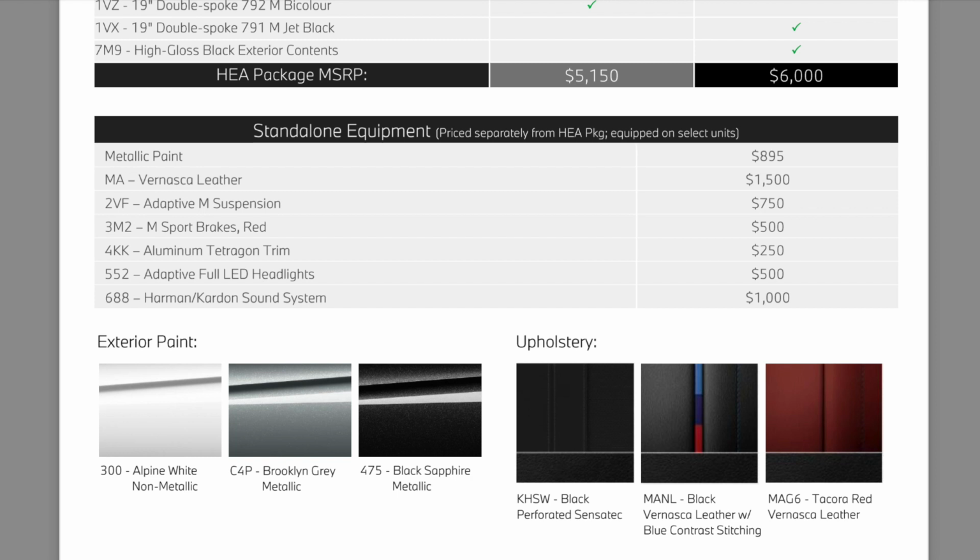Some of them might also have adaptive suspension. Some of them might have red brakes. You might have aluminum trim. You might have adaptive LED headlights. And you might have Harman Kardon. It's really a roll of the dice of whatever BMW is going to give us. So make sure you check in with your local dealership to see what their allocations are.